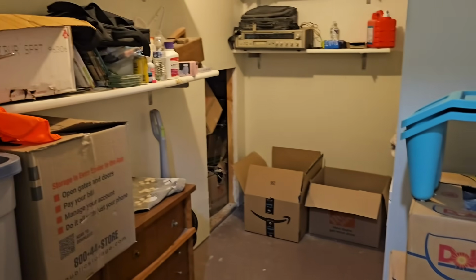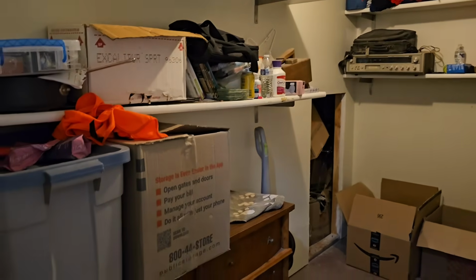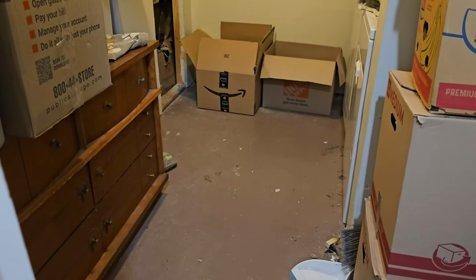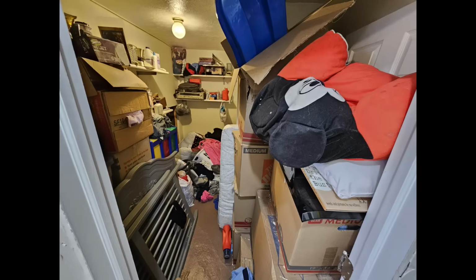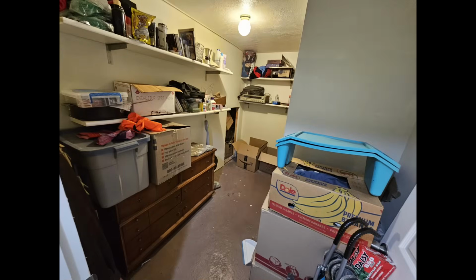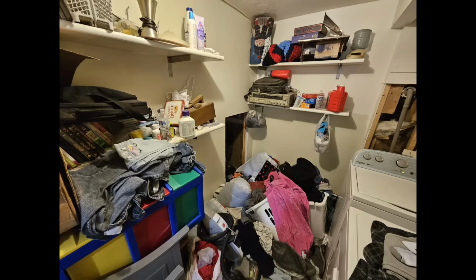This laundry room really doesn't look that great until you see where we started from. Remember that insane pile of boxes that was there right as you walked into the laundry room? Well, this is what it's been whittled down to, so this looks amazing compared to where we started.